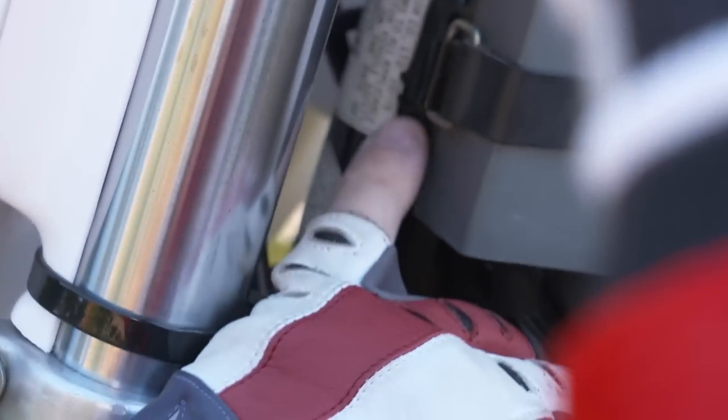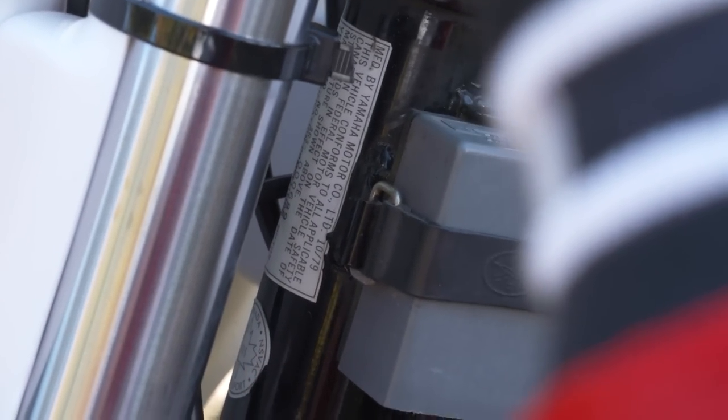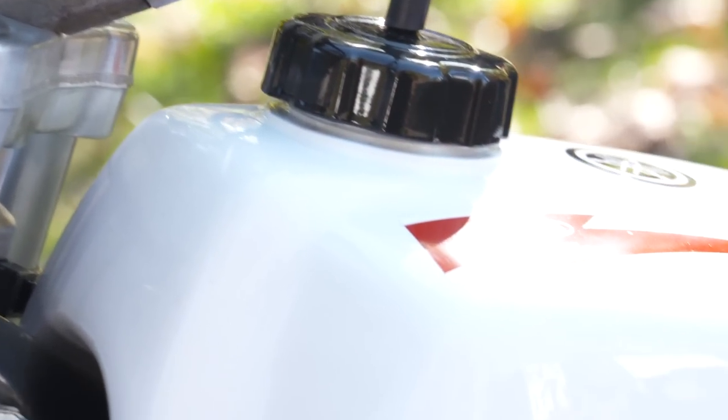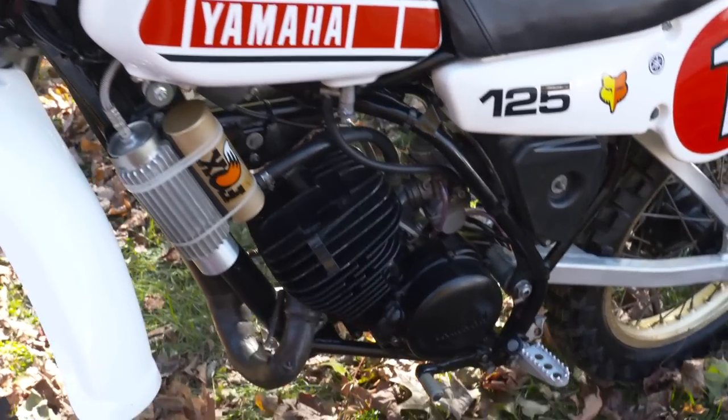So October of 1979, the original factory Yamaha stickers on here. I don't believe this frame's ever been re-powder coated or anything. I believe this is original paint on here. So just a stunning, gorgeous, classic Yamaha Canadian factory national bike.